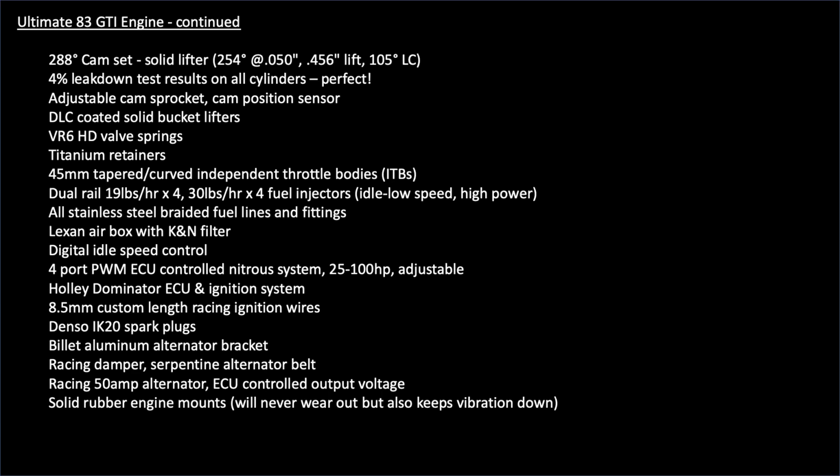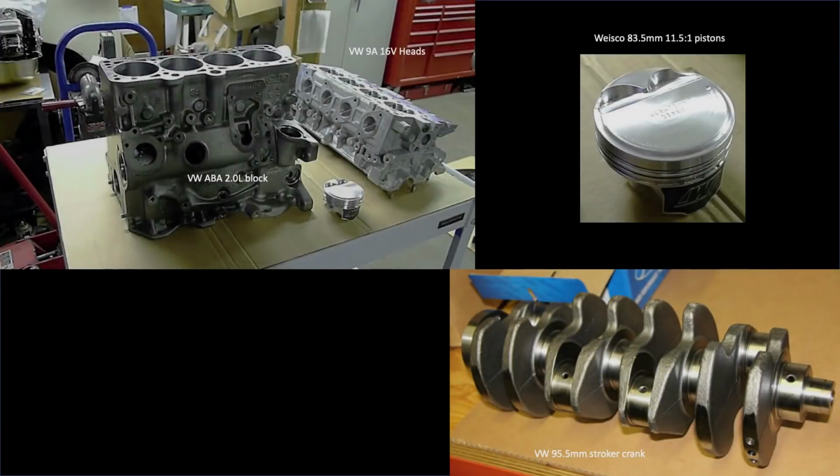There's a lot of expensive parts on this engine, and because it's computer controlled, the idle speed is programmed through the different temperatures, when it's cold versus warm, and it's got all kinds of neat little features here. But at the end of the day, it's beautiful to look at, and it's reliable, and it just plain works.